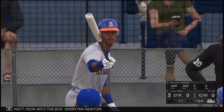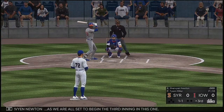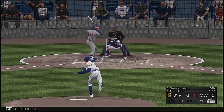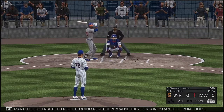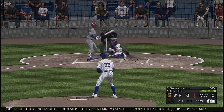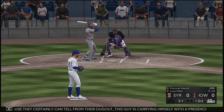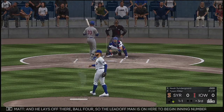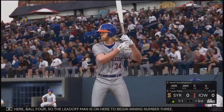Into the box, Shervian Newton, as we are all set to begin the third inning in this one. The 1-1 is taken for ball two. One strike. The offense better get it going right here, because they certainly can tell from their dugout this guy is carrying himself with a presence out on the mound. He's got feel for all his pitches. And he lays off there, ball four. So the leadoff man is on here to begin inning number three.